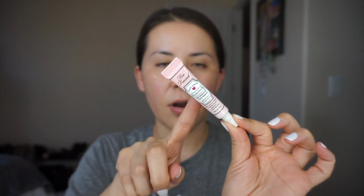And then today's primer is the Too Faced Hangover RX. I really like this one too because it smells like coconuts. But I also like it because it gives that tacky feel, so I really feel that it helps keep my foundation on.